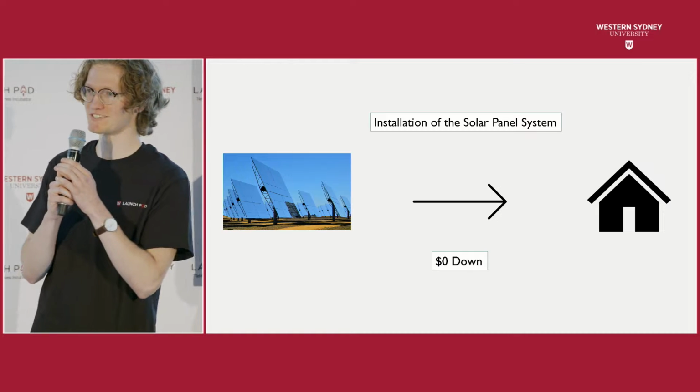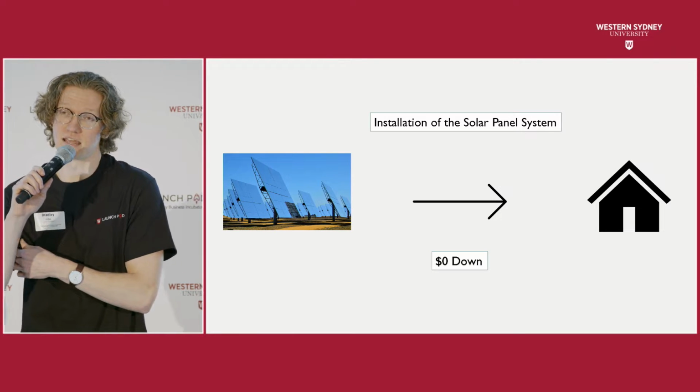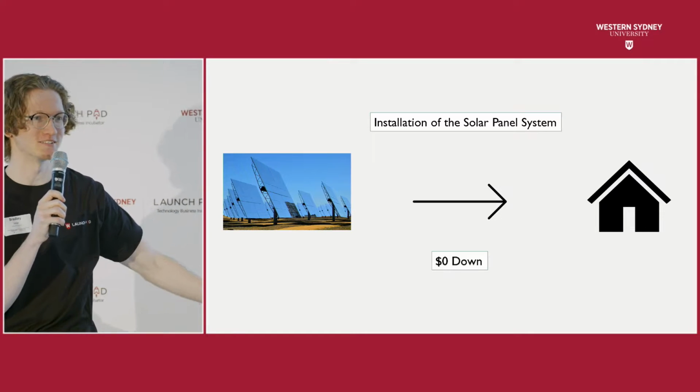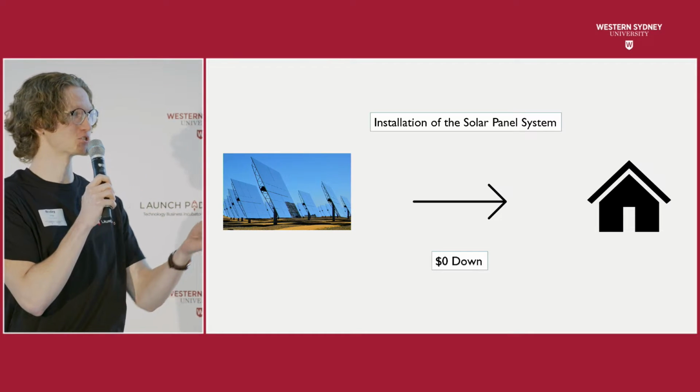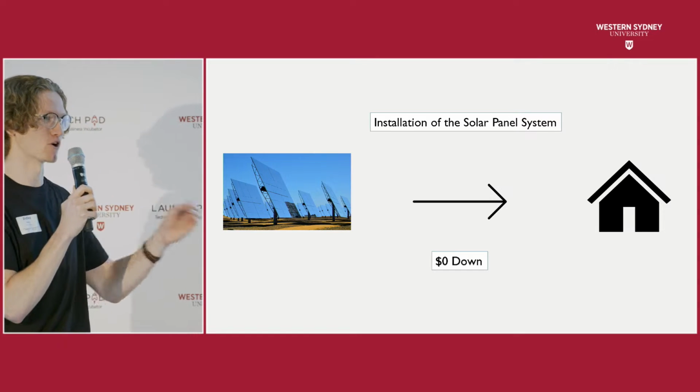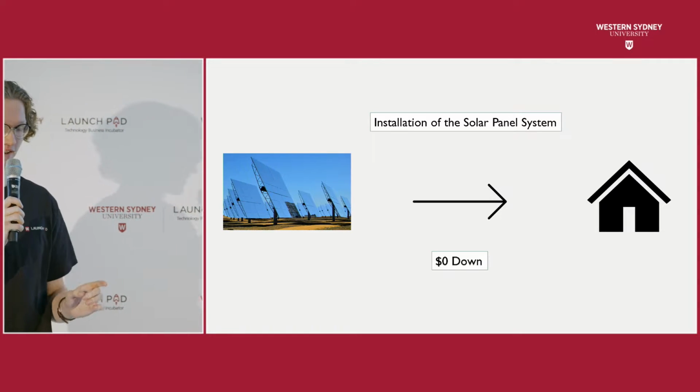Our solution to this dilemma is a business approach. All right? We're going to set up a new revolutionary business model to make sure that people can get solar panels on their roofs, avoiding this upfront cost. How do we do this? Step one.